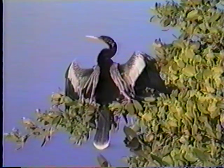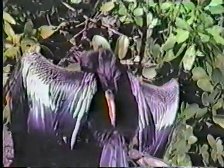The feathers have a different structure from other birds so that they will absorb water for easier swimming. Here you see a bird reaching to the oil gland on the tail for oil to preen the feathers.